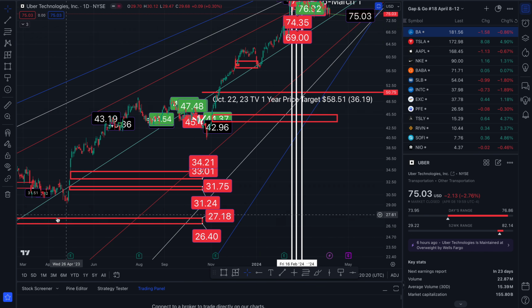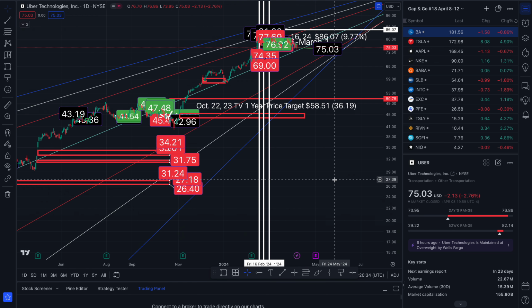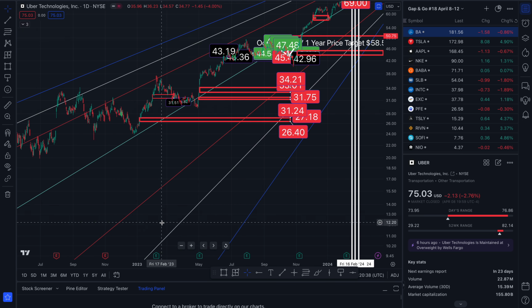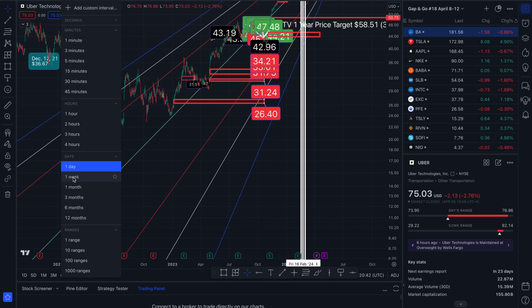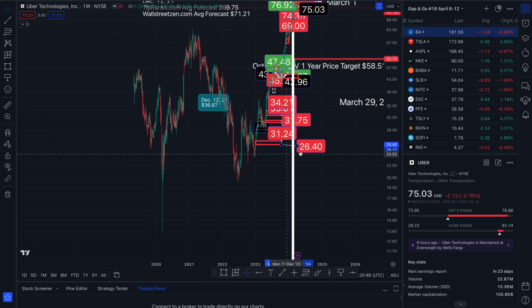As you can see on the daily, we are still going up, making higher highs. Obviously, you have to have consolidation, basing, price fluctuations, but overall, the trend is to the upside. And I think that is the last one I'm tracking there. I want to see what this looks like on the weekly. So we've got one that takes us to 26.40.